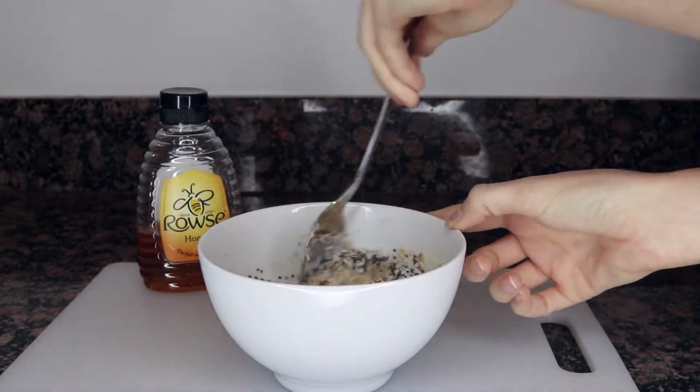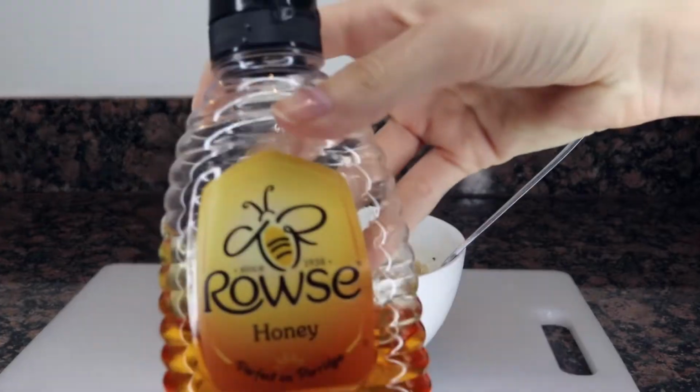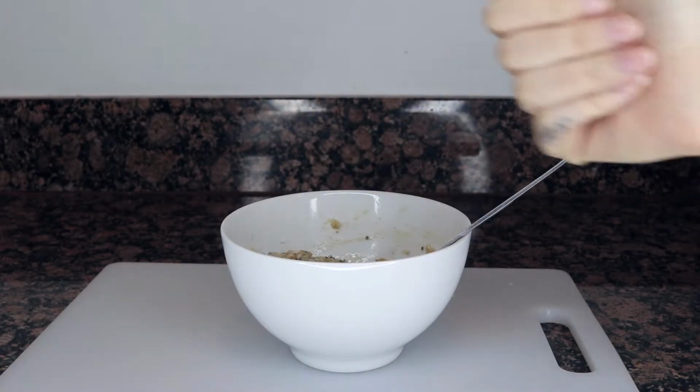And I like to try to have this every morning, especially on the days that I'm going to the gym, so usually Monday through Thursday and sometimes on Friday, because it does keep me really full, and the oats give me a lot of energy to burn while I'm at the gym.